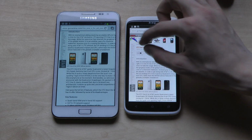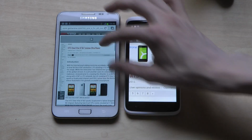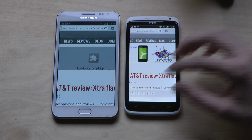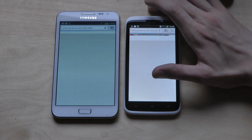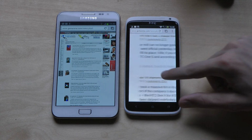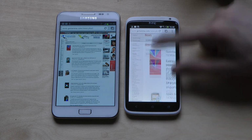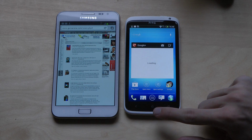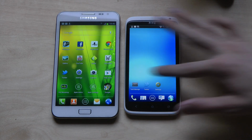Let's see. Just go ahead and tap up here. Looking for plugin. Okay, that's interesting. Oh yeah, it's a Flash ad. That could be the case. Loads up a little quicker here on the HTC One X. I gotta say, it's not that much difference, okay? It's not that much difference. And on both these devices, as I said, we basically have the game up and running in the background.